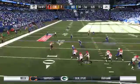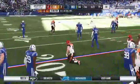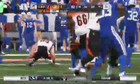Dalton. He's going to dump this one off to his fullback out of the backfield. And he will be knocked down hard, but he will have the first down. It's a pickup of 6 and good enough to move the chains.